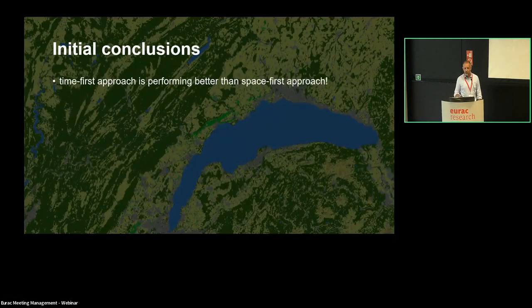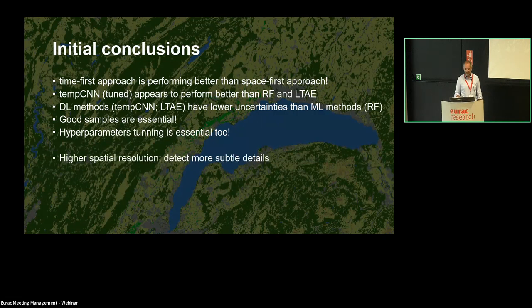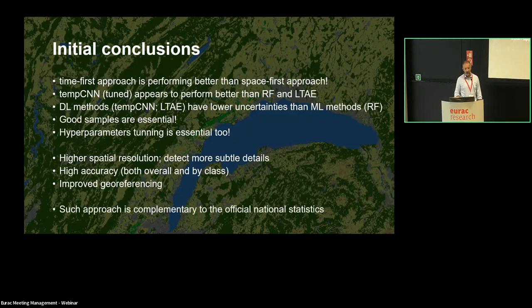Initial conclusions: the time first approach is performing better than the space first approach. Temporal CNN tuned in our case is performing better. Deep learning methods have lower uncertainties. Good samples are essential. Hyperparameter tuning also is an essential task to perform. We achieve a higher spatial resolution. We detect more subtle details, higher accuracy, and we also improve the georeferencing of the map. So it's really an approach that is complementary to the official national statistics.